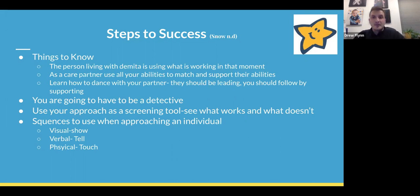I know a person who has memory loss and is losing function is leading something. Well, yes, we want them to lead it because it's their life. We want to give them that entitled self-awareness that they deserve because they are still a person, and we want to support what they need so that they're able to feel that way. By doing that, you're going to have to be a good detective. Be on the lookout for what they like, what kind of sets them off.